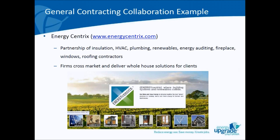The final contracting company, or I guess I should say collaboration, is Energy Centrics. This is a partnership of a number of participating contractors, or some of them aren't actually participating. They have been approved for the program, but they are collaborating with other participating contractors that are approved. And they pool their marketing resources to better serve homeowners in their area.